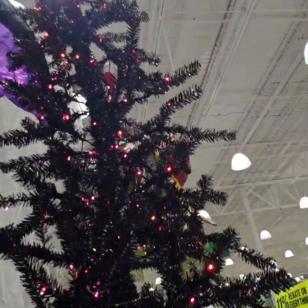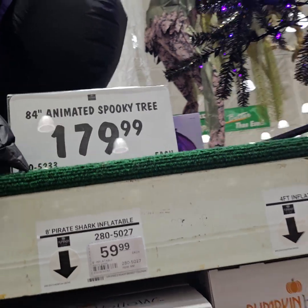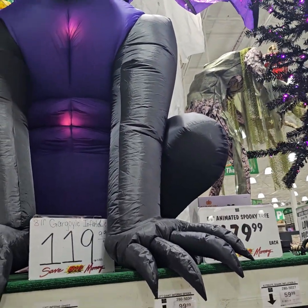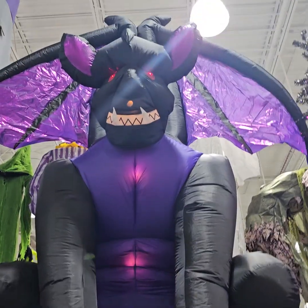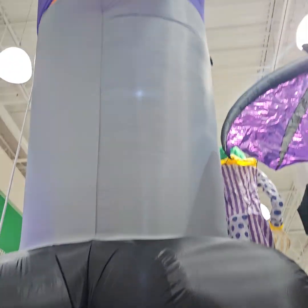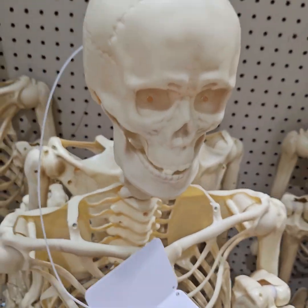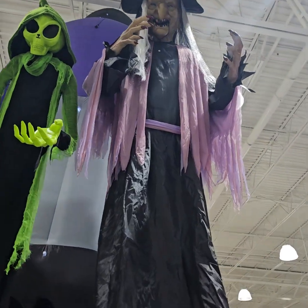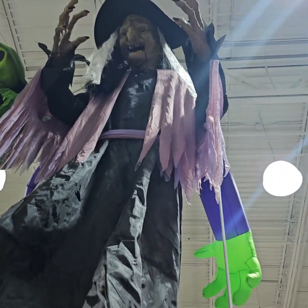I don't know how well you can see it on camera, but just to prove it, animated spooky tree for $180, 8 feet tall, 11 inches, gargoyle, and this 20-foot inflatable Frankenstein. Here's just your normal light up skeleton. Here is this big witch from last year, and she is $330.